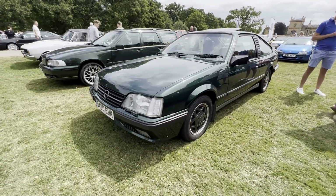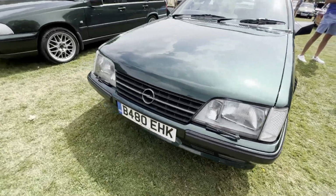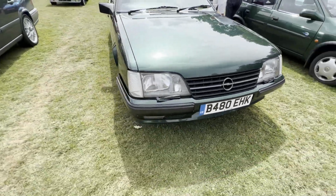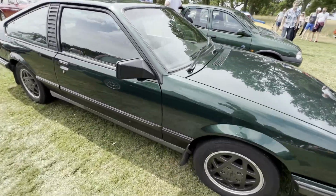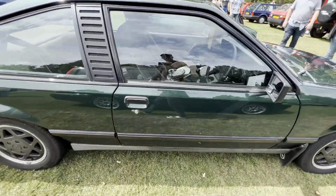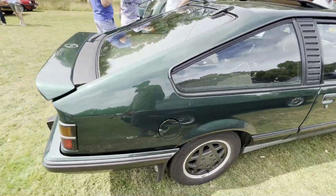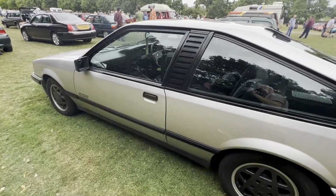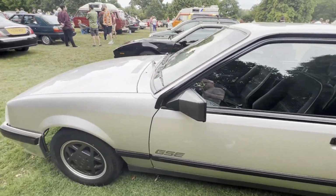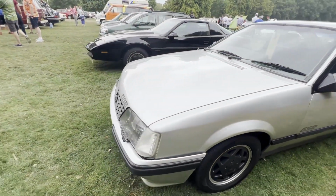Let's start with these Opals. There's a couple of Opal Monsters there. It's rather smart. Actually, it looks black, but it was in fact a really dark green. You might be able to pick that up. Yeah, you can sort of tell. Really lovely colour. And there was a silver one as well. No Vauxhall Royales. I'll have to get mine sorted out and maybe take it along next year. Not that it's particularly unexceptional, they were always quite rare.